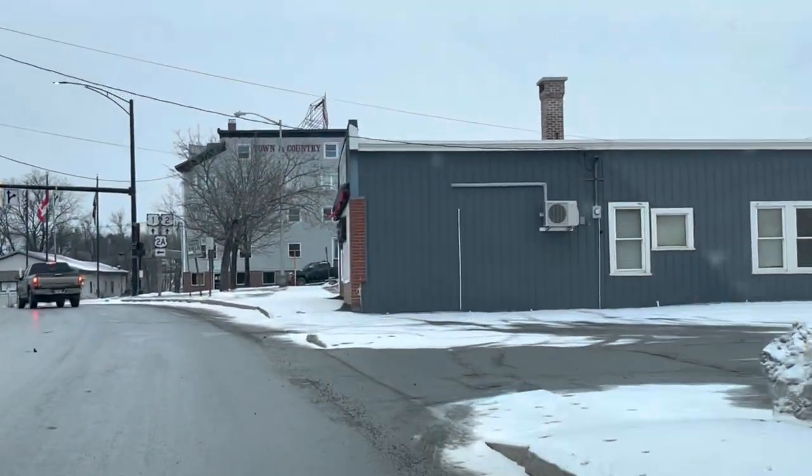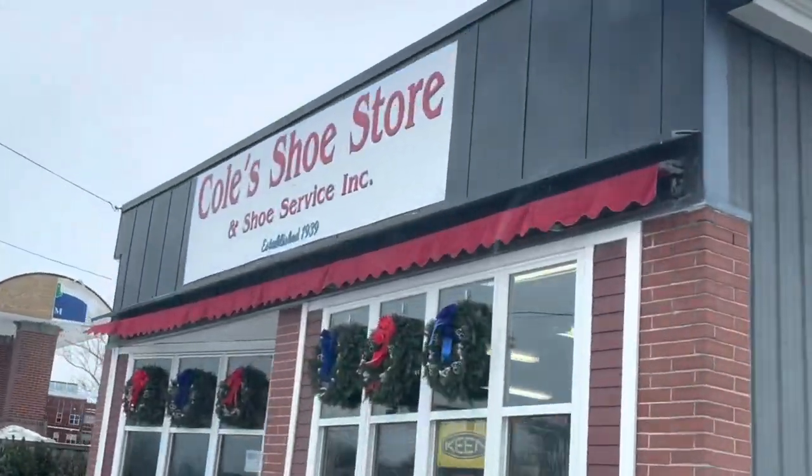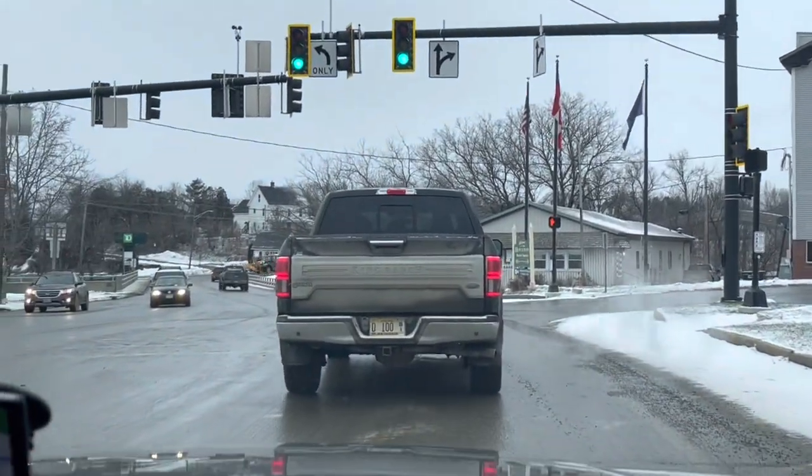This shoe store right here on the right, Kohl's, has been in business since 1939. Family shoe store. You don't see a lot of that anymore.